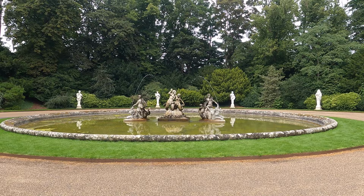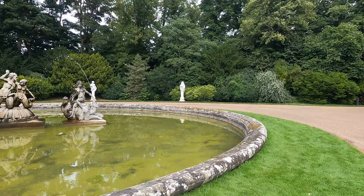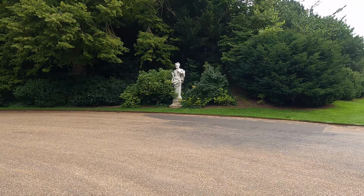This is the so-called North Fountain. This is also a bus stop where it drops you from the car park and the whole manor is in front of you.